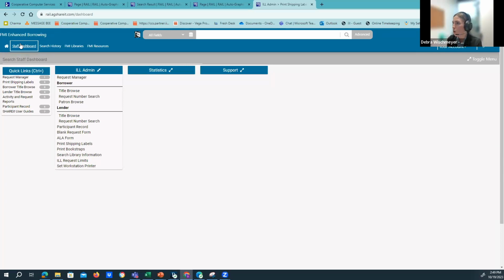The patron's going to take it home, read it, and then they're going to bring it back to that library when they're done. At which point, Rachel or that borrowing library, they're going to mark it as returned, get that shipping label on it, send it back in Rails delivery, and then it's going to eventually arrive back home at my library. So Rachel, let me know when you have returned that item back to me.